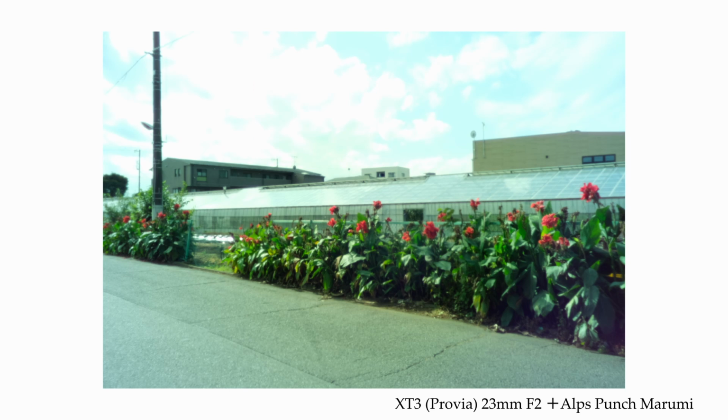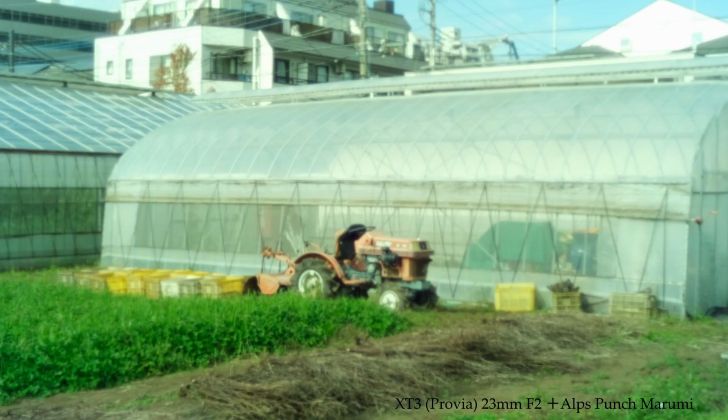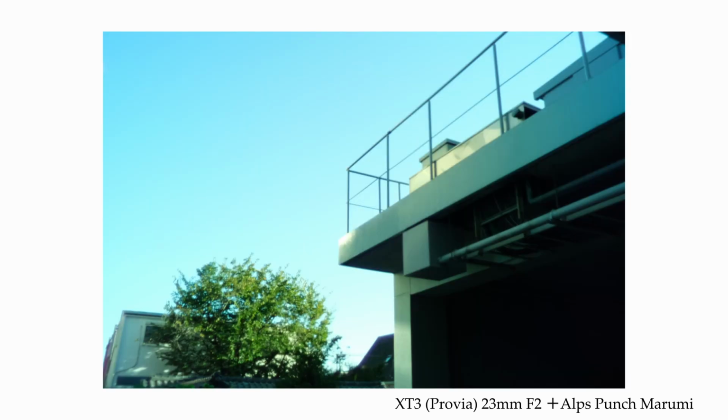And I guess this is what Marumi was going after, because I said in the first part of the video that they slapped on two soft focus filters. I don't know how they welded it, but they slapped it together to reduce the overall contrast and the overall resolution of the image. And they really did it well, in my opinion, if this is what they were going after.